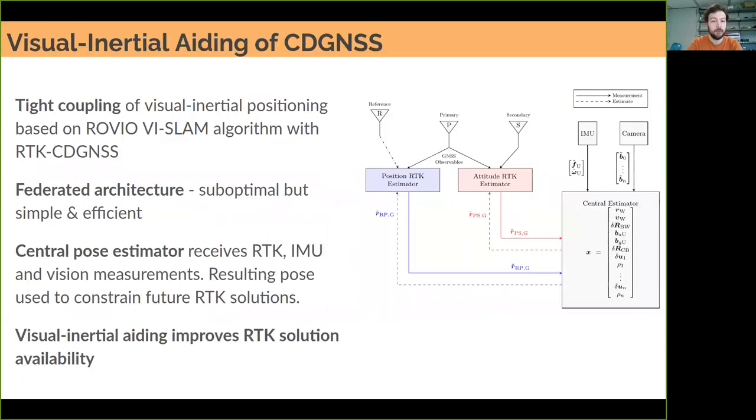In this work, we explore the tight coupling of an existing visual inertial positioning technique with CDGNSS. In this architecture, a central pose estimation filter receives RTK position and attitude measurements, inertial measurements, and pixel error measurements of features tracked by a camera. The pose estimates from this filter and their associated covariance are then used as priors for the integer least squares problem, which is solved by the RTK estimator.